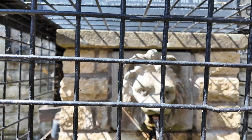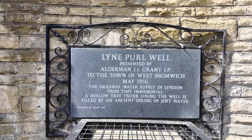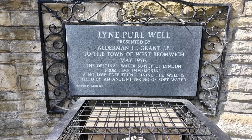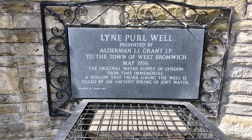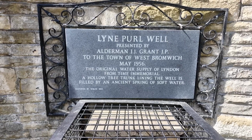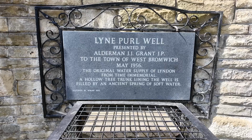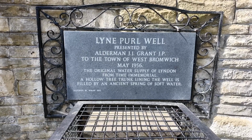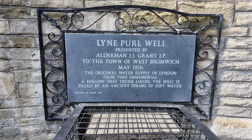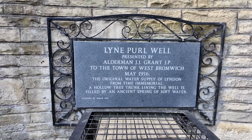This served the very earliest inhabitants of West Bromwich, and the plaque says the Purl Well, presented by Alderman J.J. Grant JP. He was the famous baker, and he was the alderman to the town of West Bromwich in May 1956. The original water supply of Lyndon from time immemorial, a hollow tree trunk lining the well, is filled by an ancient spring of soft water. This was not the actual original plaque. It's been restored. It was restored in 2022.